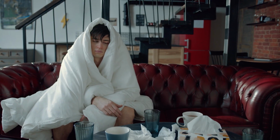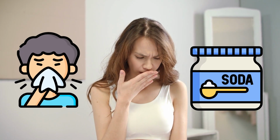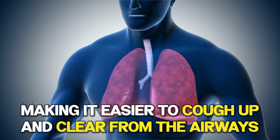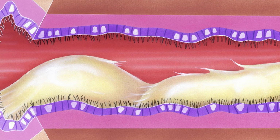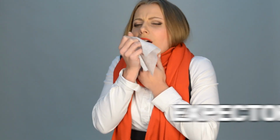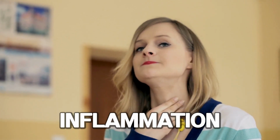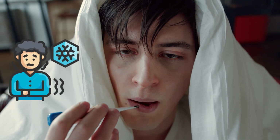Number 5. Alleviating cold and flu symptoms. One of the ways baking soda can help with colds and coughs is by acting as an expectorant. An expectorant is a substance that helps loosen mucus, making it easier to cough up and clear from the airways. Baking soda can work in this way by alkalizing mucus, helping to break it down and make it easier to expectorate. Baking soda can reduce acidity in the throat, inflammation, and also clear nasal congestions. All are symptoms of colds and flu.